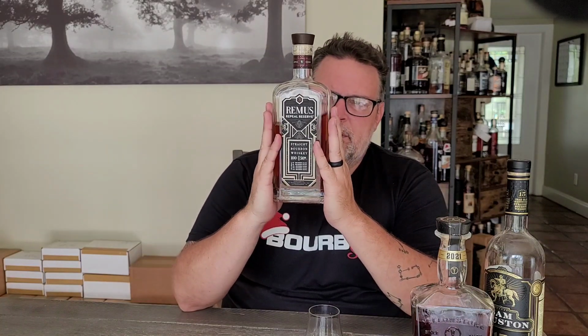Next on the list is Remus Repeal 5. Now, this stuff, for the price point, is magic. I mean, what the heck? All high rye bourbons and all old AF. This is MGP magic at its finest. And I don't know how it's going to taste with a little bit of Yellowstone, but I'm about to find out.